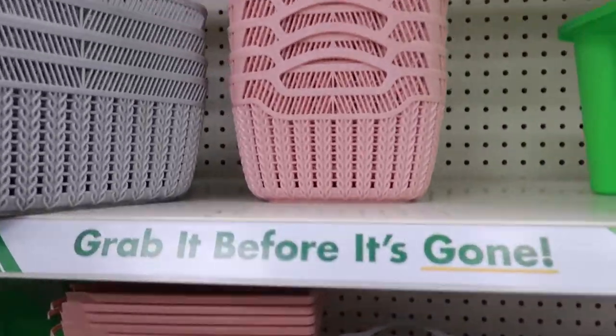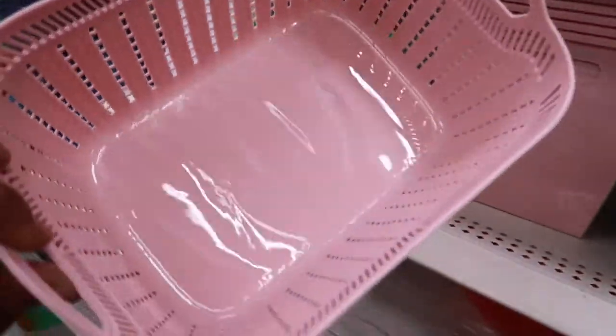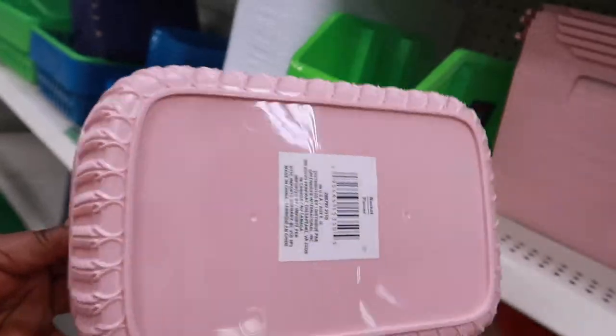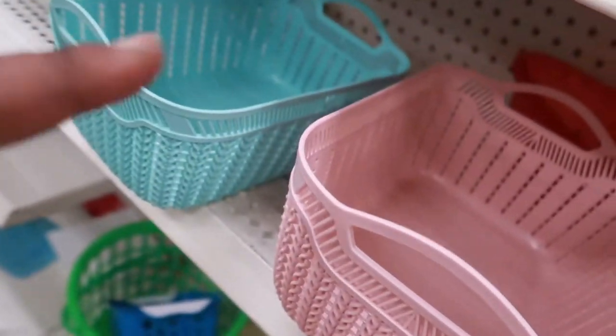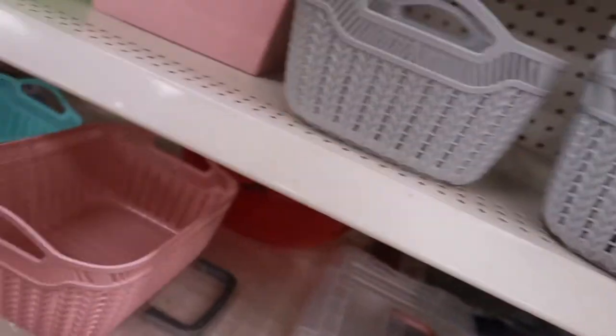You guys, check out these cute little baskets. I think these are so cute. Spring feel. It's nice. I'm torn between these two colors. Should I take this, this? Now I'm looking at the gray. They have some beautiful stuff. Nice little findings. So I'm gonna take these three, guys.